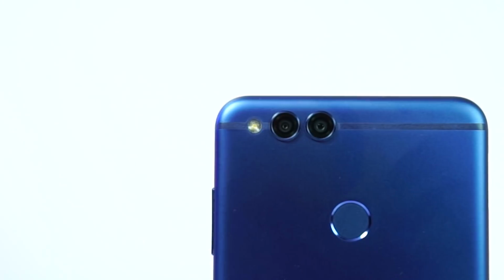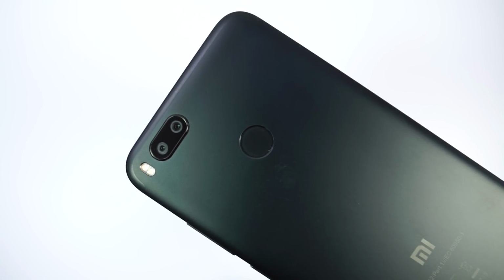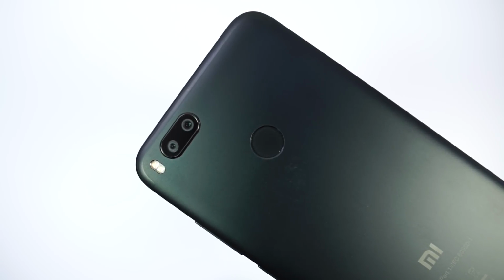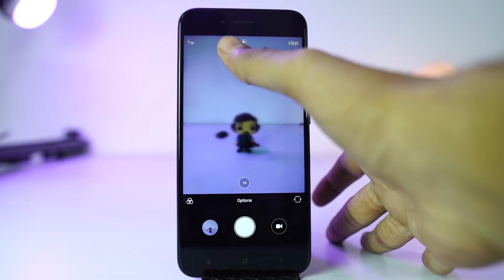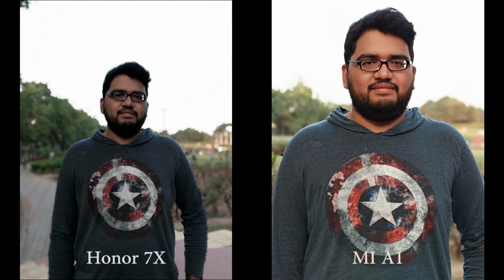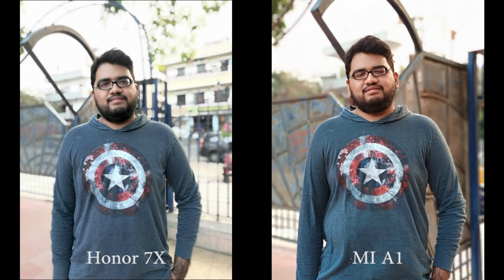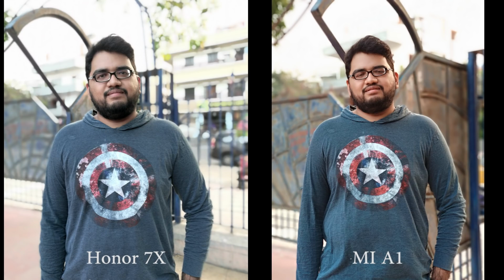Both the phones offer portrait mode using the dual camera setup. Honor 7X uses a secondary camera only for depth sensing, while Mi A1 secondary camera has telephoto lens. So you will get a zoomed image on Mi A1 whenever you try to take a portrait shot. And with Honor, you get a wide angle portrait shot. To make the images look comparable, with A1, I had to take a few steps back. So as you can see, Honor 7X covers a wider area than A1.